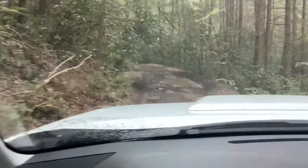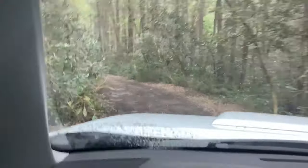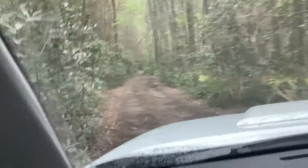Very much looks like a rainforest this morning. Pretty wet forest to begin with, but it definitely looks kind of dark and rainy today.